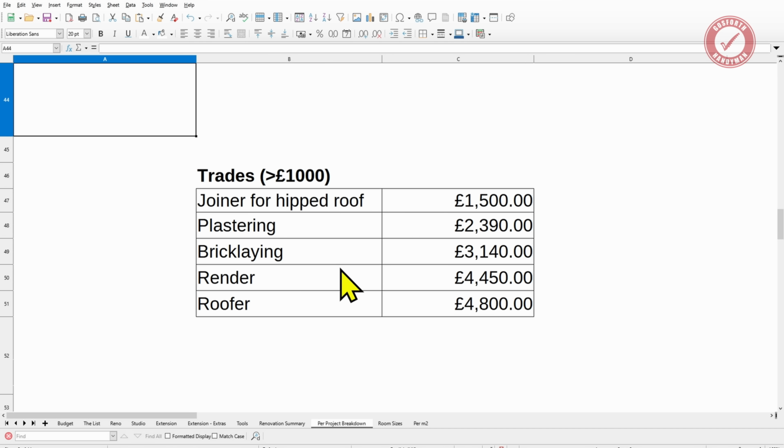A quick breakdown of the big ticket items in terms of paying tradespeople. The joiner for the hipped roof was about £1,500. That took about 2 days of work. The plastering amount that I told you earlier included the cost of all the plaster and plasterboard and all that sort of thing. We actually paid the plasterers themselves £2,390. The bricklayer was roughly £3,140. Rendering was £4,450. But that did include the cost of the render as well within that one.